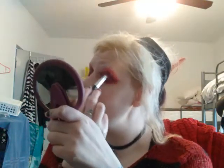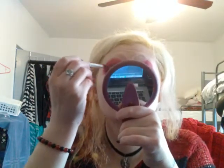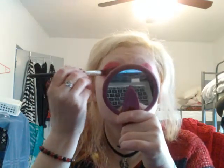Enough for purple. Maybe a little more dab. Dude, the only thing that sucks about this color is it's the hardest to clean. That's why I was hesitant. And now there's a spot.